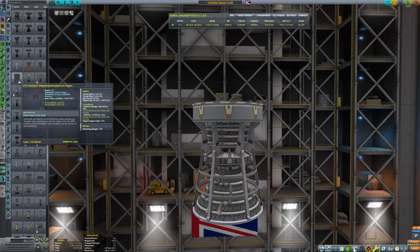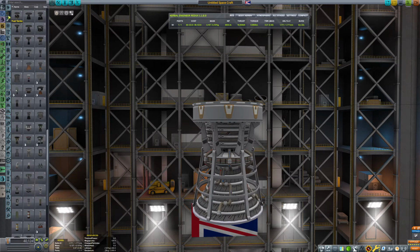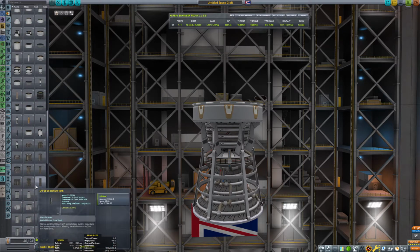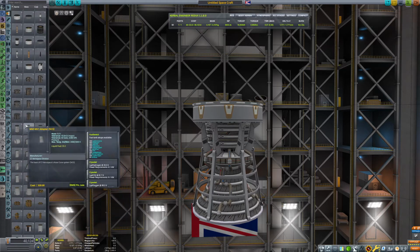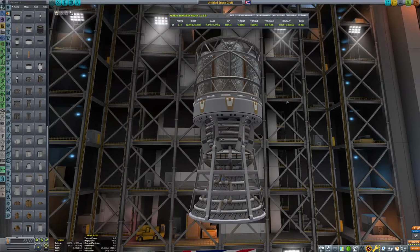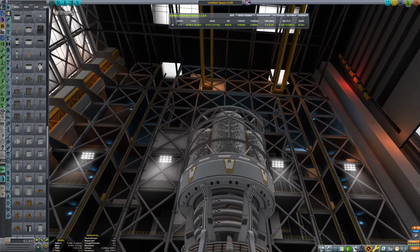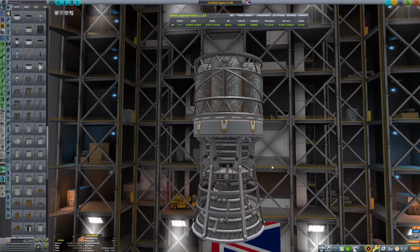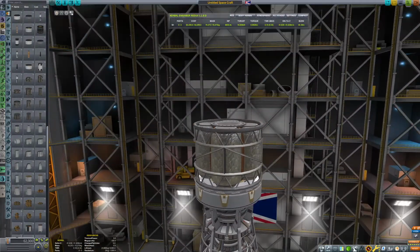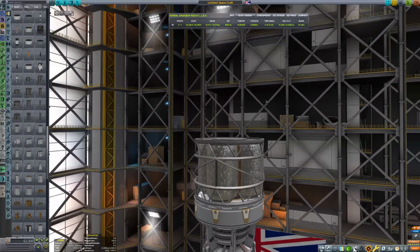Weighs 4 tons, weighs 2.5 tons. They run off of lithium. I have lithium infrastructure, so that would be good. 40,000 meters per second of delta V with that lithium tank. Burns for 4 hours. Interesting. Huh. All right.